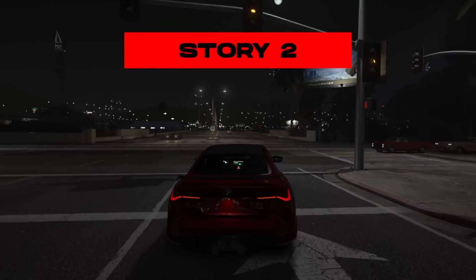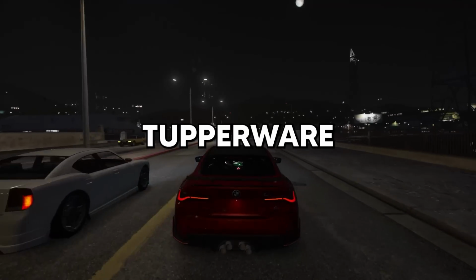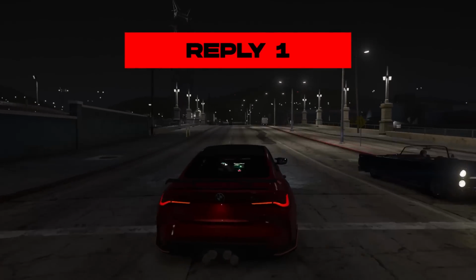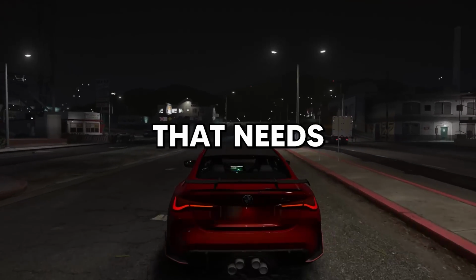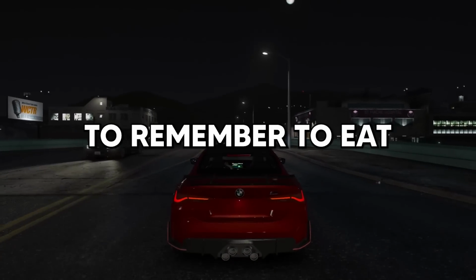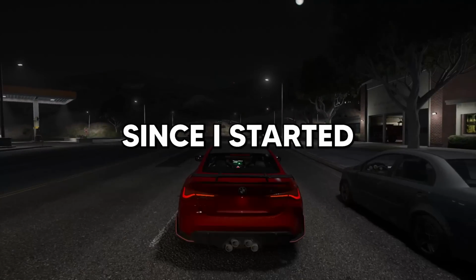Story 2. Clean out your fridge before grocery shopping. Eliminates mystery Tupperware and always reminds you of something you need to pick up. Magnetic whiteboard on the fridge. After putting away groceries, I write a list of meat that needs to be cooked with its expiration date and a list of perishables to remember to eat. I have so much less food waste since I started doing this.